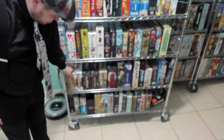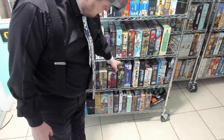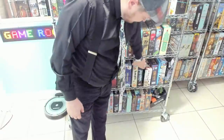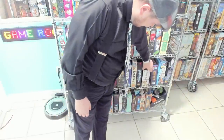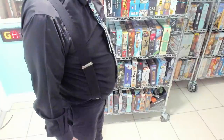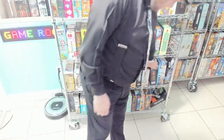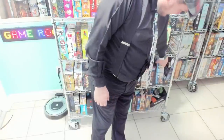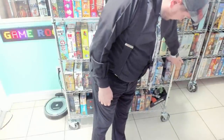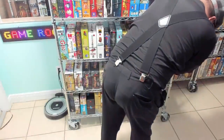Then we have Ascension. Sorcerer. Dungeon Fighter, Arcanos. Bumuntu. Paranormal Detectives, Attack on Titan. Didn't I already have Attack on Titan? Oh, this is a deck building game. All right, Legacy. This is a cool time game. First and Goal, Room 25, Escape Room, and I think this is where I'm going to stick Captain Zonar Party. Maybe. I don't know why.